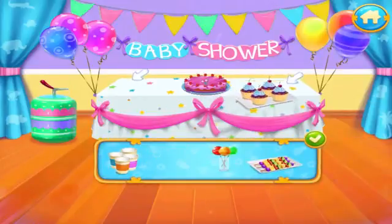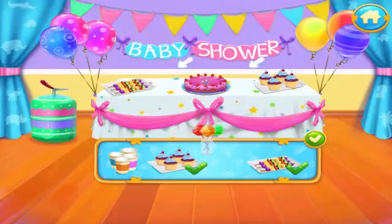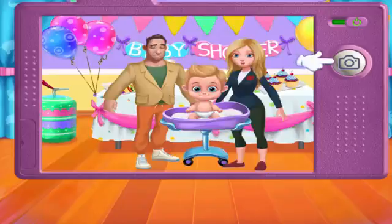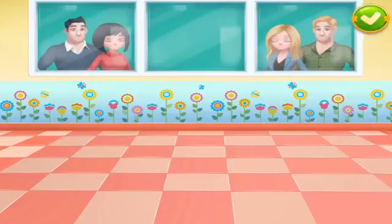Let's put some snacks and drinks on the table. Now let's take the perfect family picture. Say cheese. Perfect.